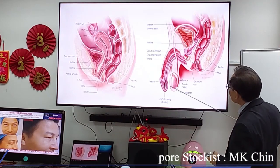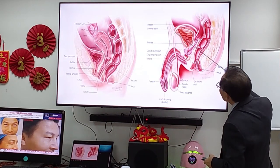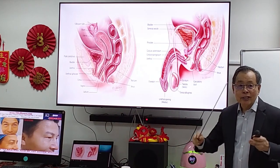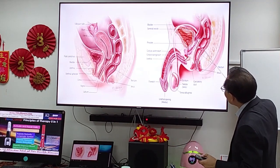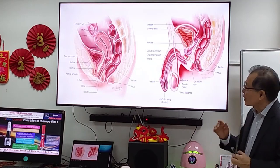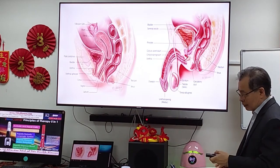In the male, sperm is carried from the testes through what is known as the vas deferens. And look at the journey of the vas deferens. It goes up, goes round, comes back, and joins the urethra here in the prostate. Because of the long distance, and because it joins the urethra, the sexual organ of the male and the urethra are together, and that's a very important difference. That accounts for all the differences you see between the male and the female.